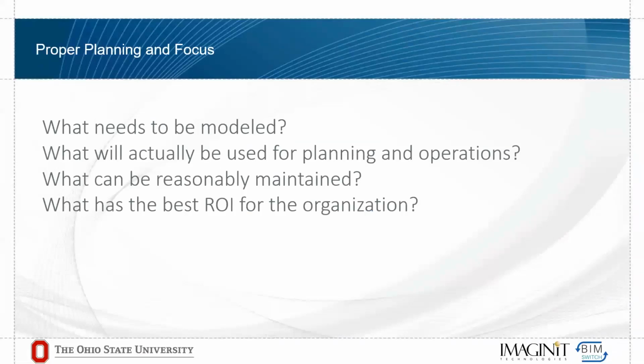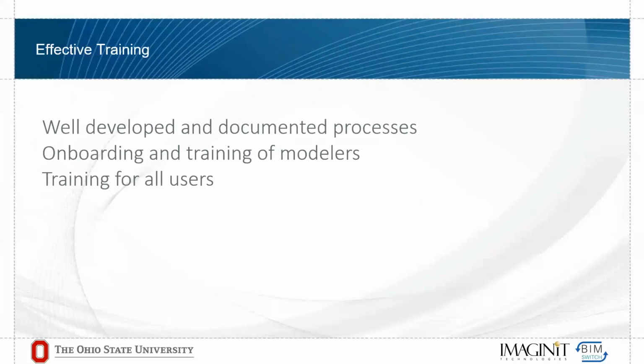But doing your best effort to find out what your customers want and what your organization needs to get the best ROI for what you're going to build. Effective training is critical. Like I mentioned, we use students. Maybe in your environment you won't use students, but having really well documented processes and training those temporary workers if you're using that. But more than that, if you're going to use Revit, if you're going to build these models, you've got to bring all your users up to speed.